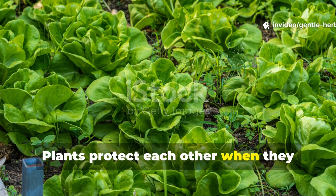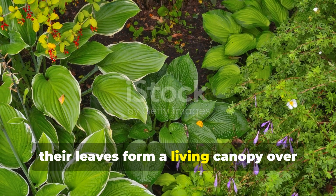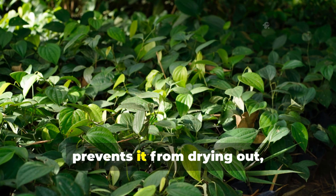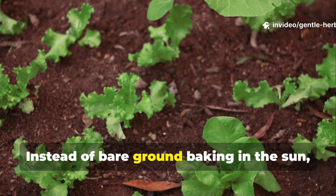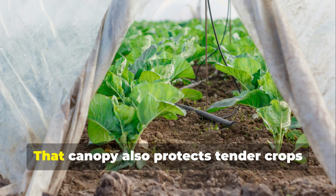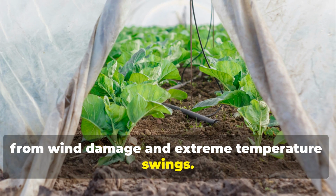Plants protect each other when they grow close together. When plants are crowded, their leaves form a living canopy over the soil. This shade keeps the soil cooler, prevents it from drying out, and stops weeds from taking over. Instead of bare ground baking in the sun, you have a living mulch made of overlapping foliage. That canopy also protects tender crops from wind damage and extreme temperature swings.